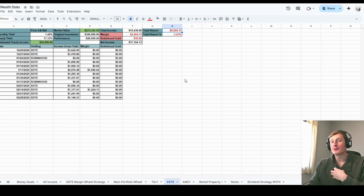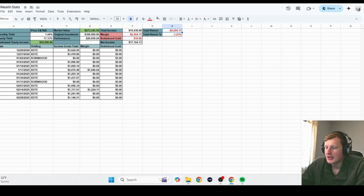However, I would rather get this margin paid off first and then take the money, reinvest, and buy other stocks and things like that. I want this to be the income engine for my portfolio. I'm not putting any of my own money in here, and that's what it's doing. Since December 20th, opening this position, we are down 3.23%. Not too bad. All right, let's go through the comments now.